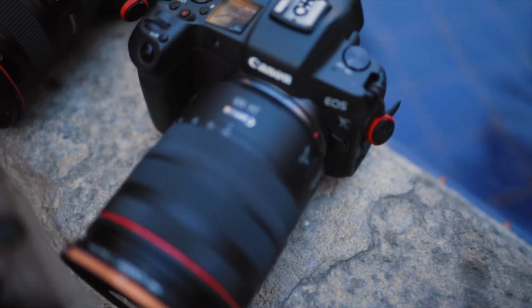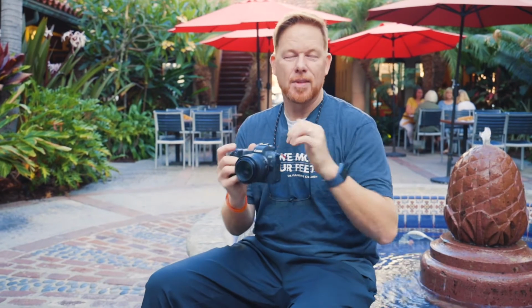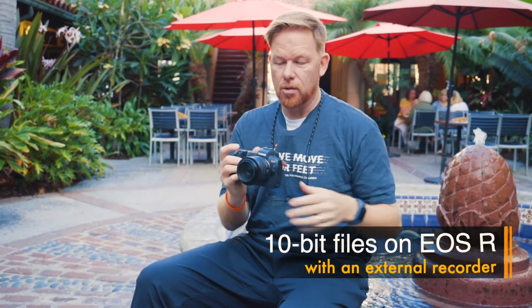So I really, really enjoyed using C-Log, and I'm getting more and more comfortable with color grading that. And the other thing, oh, I forgot this. With the Atomos Ninja 5, and Pablo, who's filming right now, we were discussing this earlier today. With the Atomos Ninja 5, you get 10-bit recording using that external recorder.